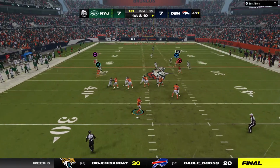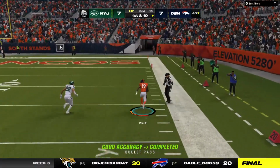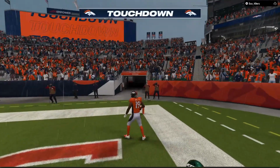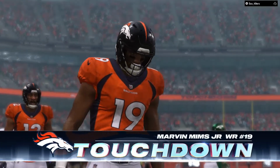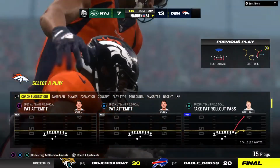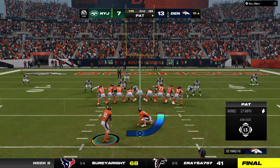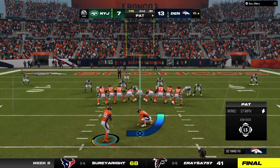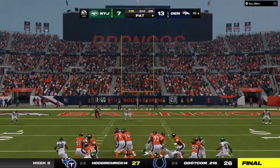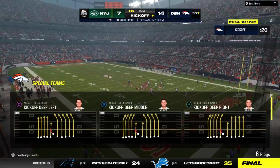On first and 10, Nix. Throws right side, and that's complete. And all the way home for the Broncos score. Marvin Mims, his third touchdown now on the year. And the Broncos have taken the lead. Let's look to add the extra point. And he's got it. It's now a 14-7 ball game.